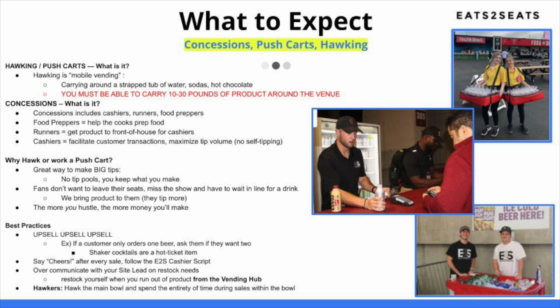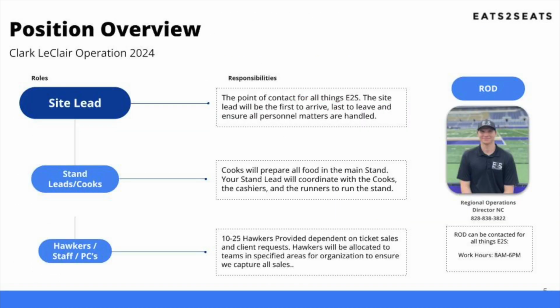Also, always over communicate with your site lead on your restock needs, whether you're in the stand, a hawker, or a push cart. Hawkers, hawk the main bowl and spend the entirety of your time during sales either within the bowl or in the outfield jungle. Next, let's go over our leadership breakdown at Clark LeClaire.